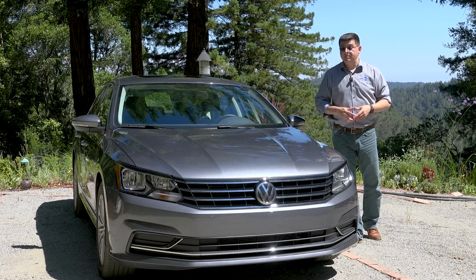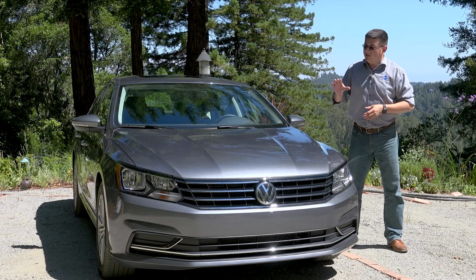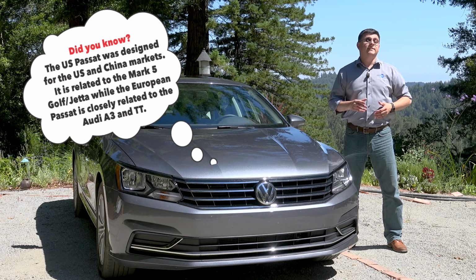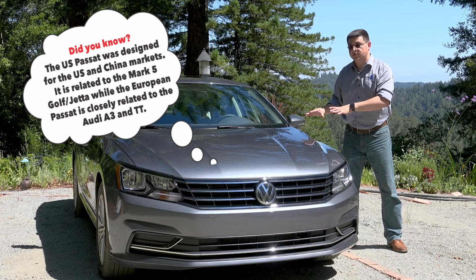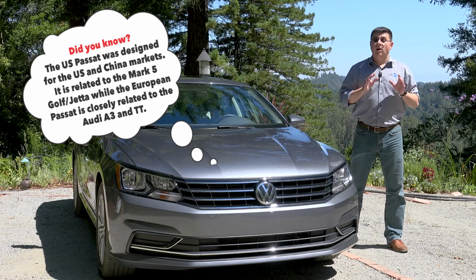in the United States. Now, if you're watching this video from Europe or certain other countries in the world, you may be thinking to yourself, this does not look like a Passat. The reason for that is that this is the North American Passat. It's sold in the US and a few other countries around the world, and then other countries in the world get a different Passat. That hasn't always been the case.